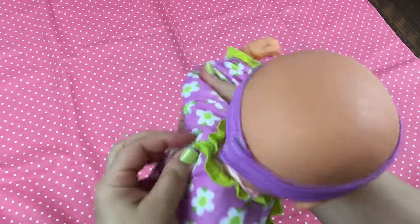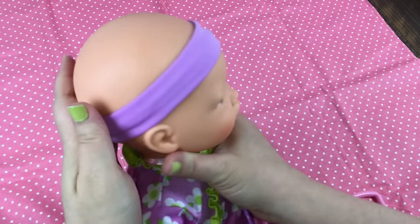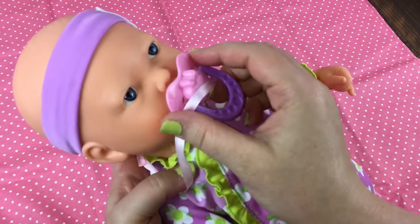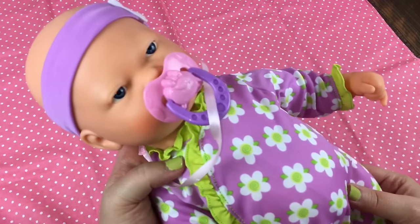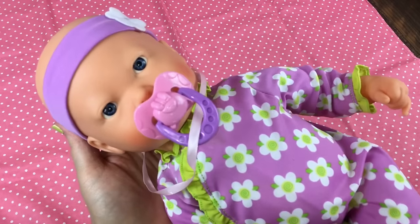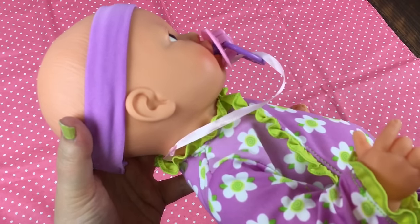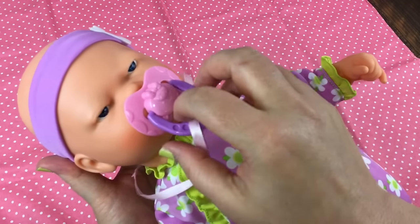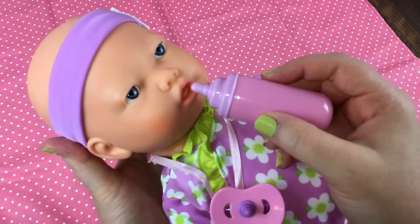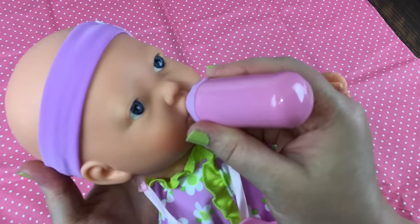There we go. And she has this little headband. It's really cute. And it looks like it Velcros in the back, but I'm going to leave it on her. Let's see if we give her her pacifier. We know she will. Is that not cute? That's adorable. Oh, here, let's try some bottle. Oh, it's so cute, guys.